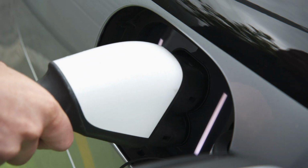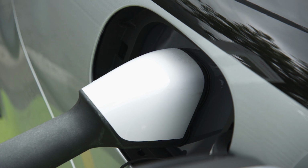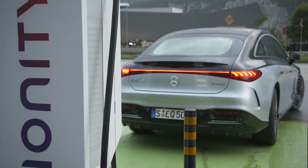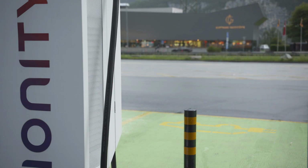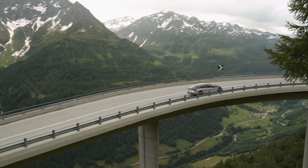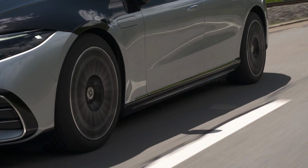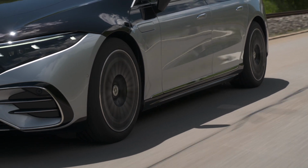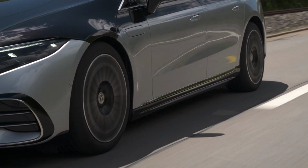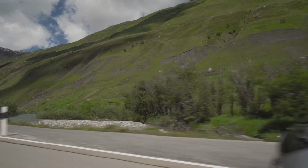Its 107 kilowatt-hour battery will be used by all EQS models at launch. A smaller 90 kilowatt-hour battery is also planned for the EQS 450 Plus. The flagship model is the all-wheel drive EQS 580 4Matic, which is the one we drove. It uses two permanent magnet motors with a combined output of 516 horsepower and 631 pound-feet of torque. The 580 should scoot to 60 miles per hour in about 4 seconds and have roughly 315 miles of range in the US.